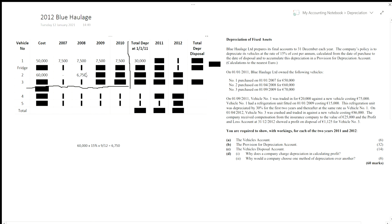6,750. Now for 2009 and 2010, obviously if I purchased this at the beginning of April of 2008, then I would have it from the beginning of 2009 and the beginning from 2010. So they're going to be a full year's depreciation here. So in order to calculate 2009, 2010, I just do my full cost, 60,000, multiplied by, again, the depreciation at the top. So 60,000 by 15% is going to give me 9,000. It's going to be 9,000 for the first year and 9,000 for the second year.